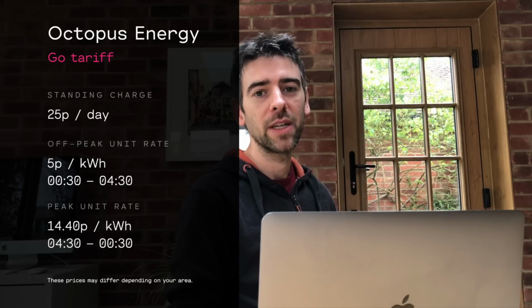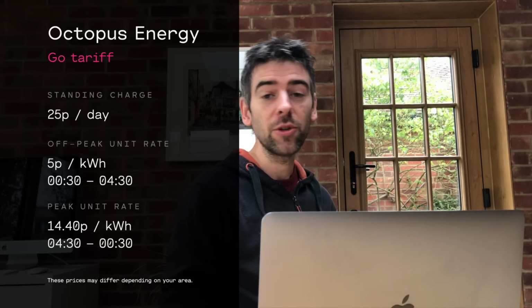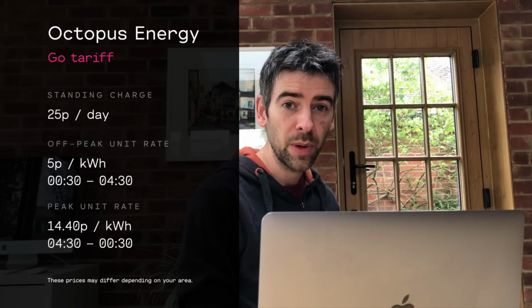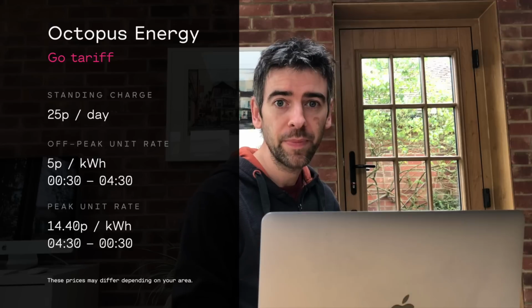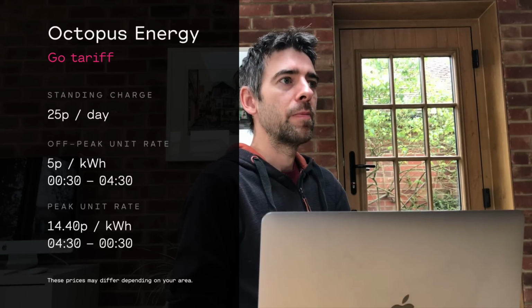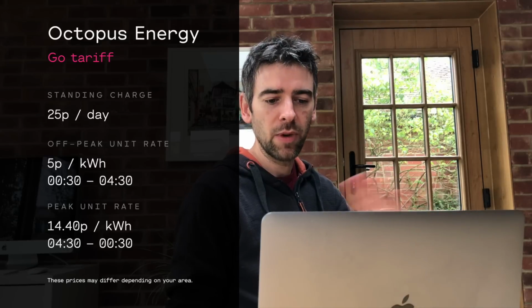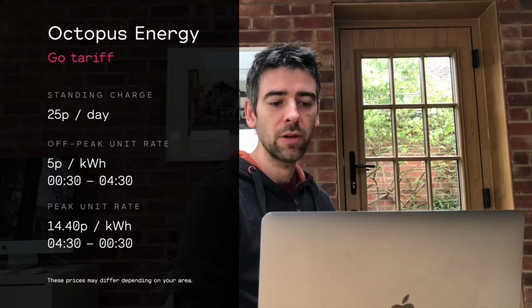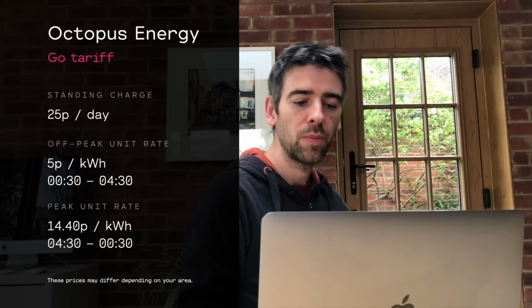I'm not going to go on Agile to begin with. I'm going to go with Go. That's their EV tariff, and again, it's very good. It's very cheap. That's 5p per kilowatt hour between midnight and 4:30 AM. I'll flash up on screen what it is for the rest of the time, because I can't remember. Well, it depends. For me, in my area, it's 14.4p per kilowatt hour for the rest of the day.